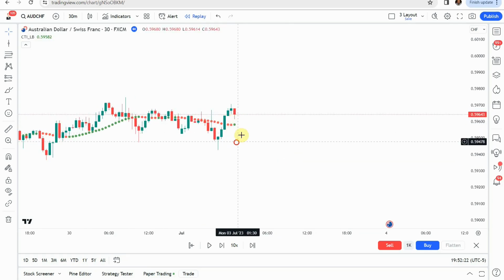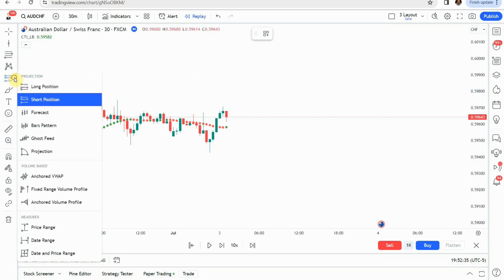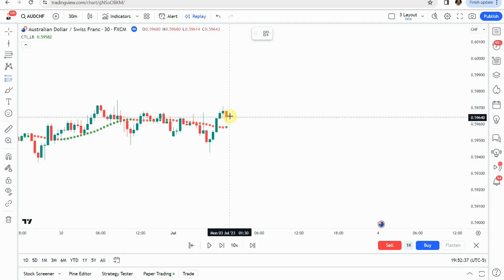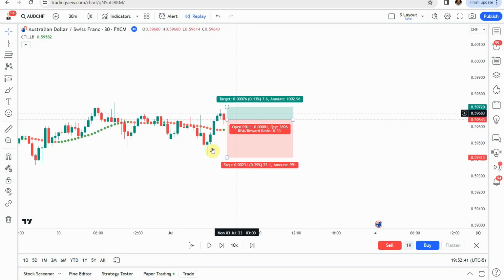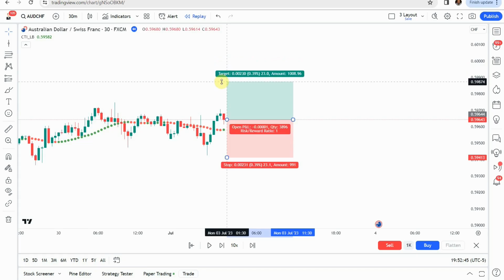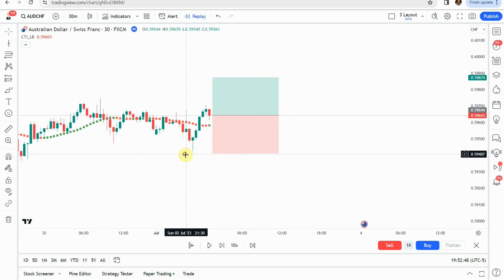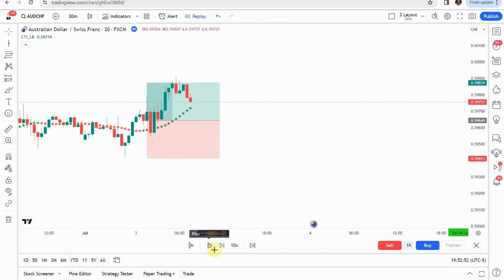So you can see right here that the Coral is switching from red to green right here on this candle. The close of this candle, it switches to green. So that would give us our long signal right there. So we'll go ahead and add that there. We'll put our stop just right below the last swing, and then we'll target the 1-to-1 risk reward right about there. So let's go ahead and play this forward. Take a look at what we got.